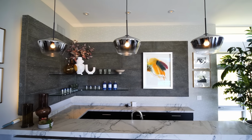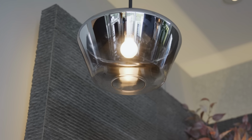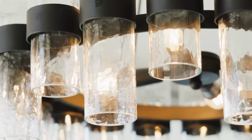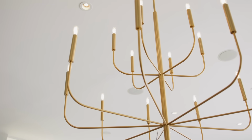And these pendants have a very beautiful mid-century shape to them. One of the things that was tricky about this space is trying not to make all the lighting fixtures that are in here clash or fight against each other, but complement each other.